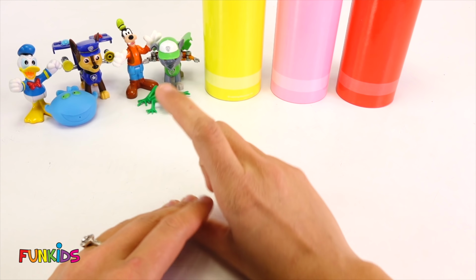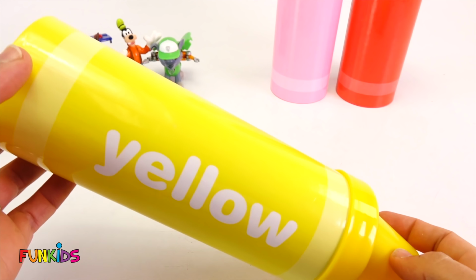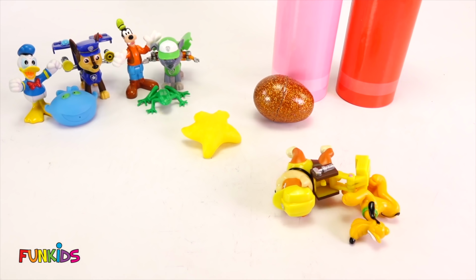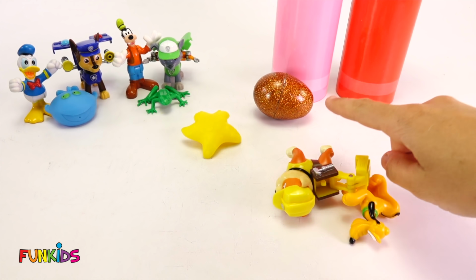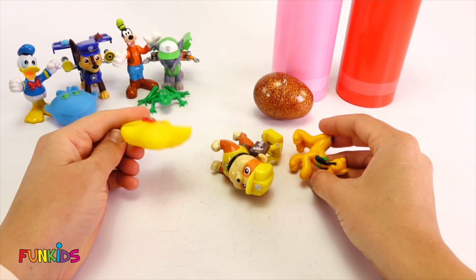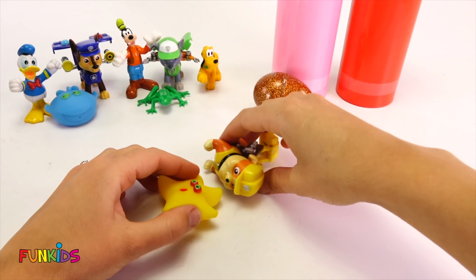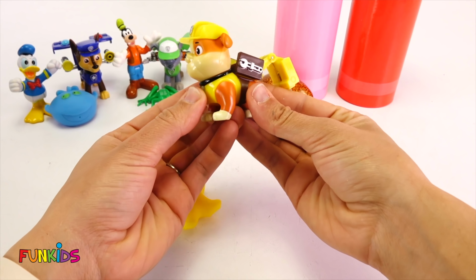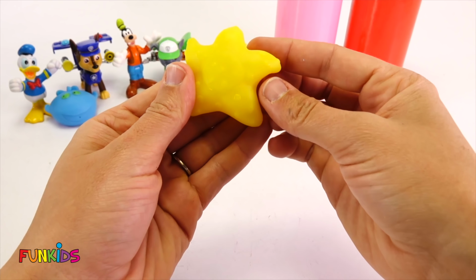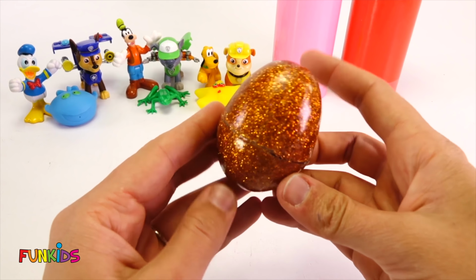So let's do our next egg. See if our special surprise is in this one. This is our yellow crayon. What? Ooh, I think we found Marty's special surprise. It's with all of our yellow surprises. It's with Pluto, who's yellow, and Rubble, who always wears yellow, and this funny little starfish. So let's see what's inside Marty's special egg.